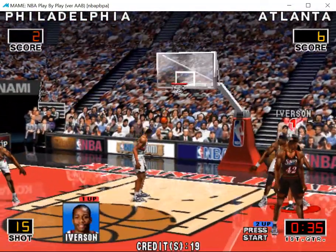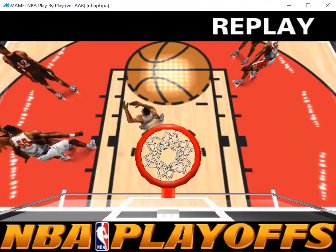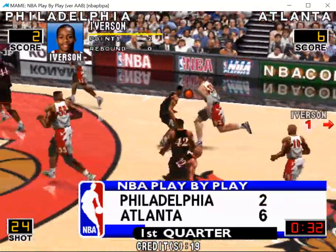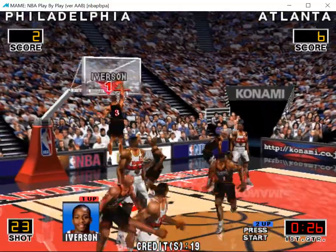Here's the shot by Iverson. It's the jumper. Take a look at that play from another angle. Now we get back to the game. Atlanta on top by four. Three by Leitner.